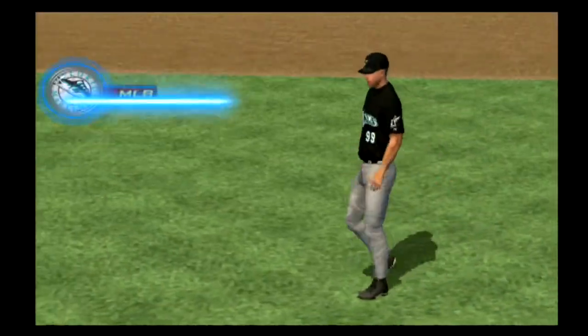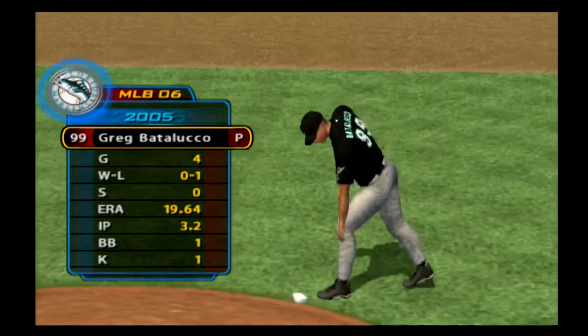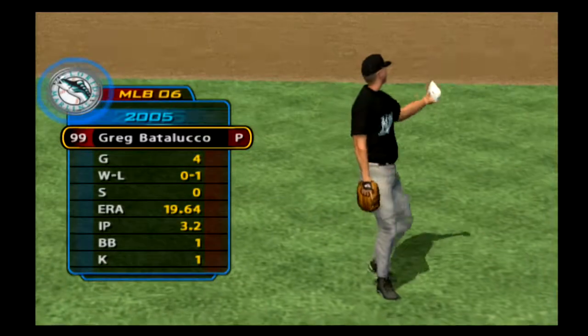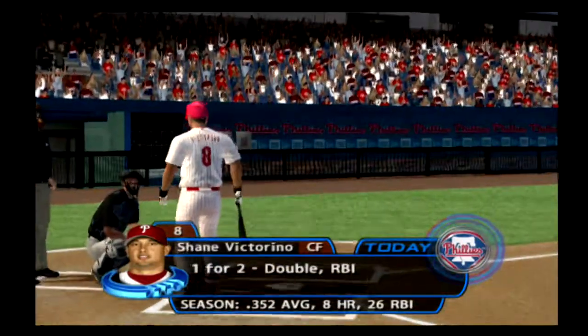Greg Badalucco is on, and he'll take over on the mound. Pitching for the Marlins, number 99, Greg Badalucco. Number 8 will dig in, 1 for 2 with a double in this one.